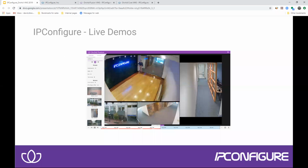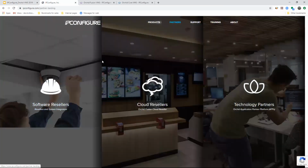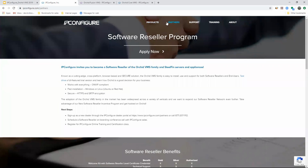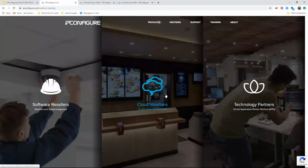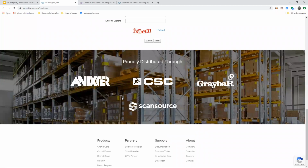How much is your SaaS platform? Okay, so our pricing model, everything we do is through distribution. And a question just came up, what distributors do you go through? If you look on our website, if you go to partners, at the bottom of any of our pages on our partner site, whether it's our resellers, our cloud service resellers, or our technology partners, you will see all the distributors that we're carried through. We have relationships with Annexer, CSC, Graybar, and ScanSource. Annexer also carries our international distribution. So if you are doing projects outside the United States, we can reach anywhere in the world with our Annexer distribution.